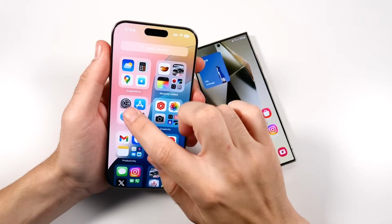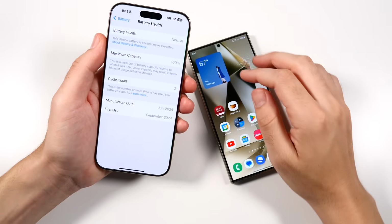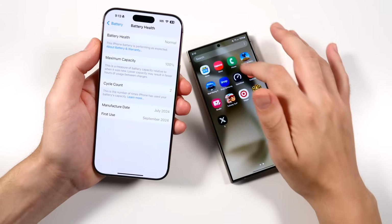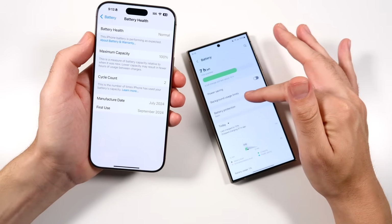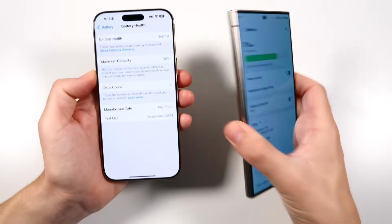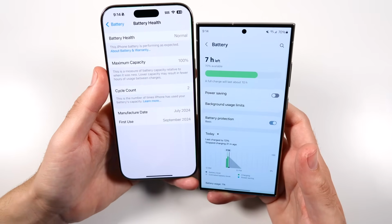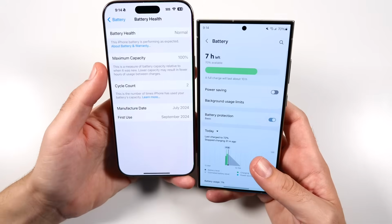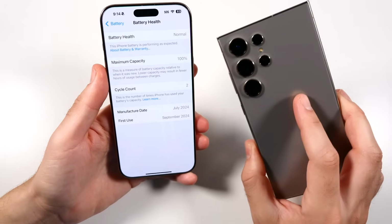I do have to say, in the area of battery, I feel like I'm getting better battery life with the iPhone so far. It definitely feels like it can last a little bit longer under heavy use, but it's not by a substantial margin. It's not like, oh my goodness, this phone is blowing away the S24 Ultra, but it is a little bit better. But the Samsung still charges faster in my experience. It also has reverse wireless charging.